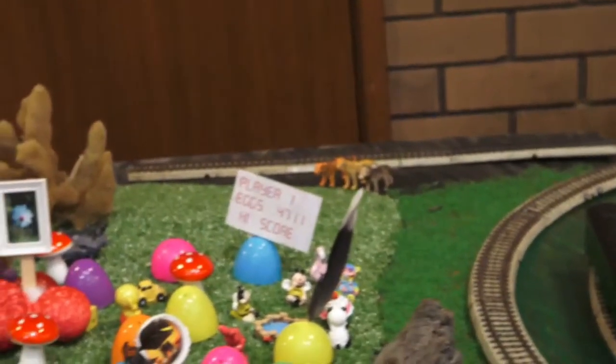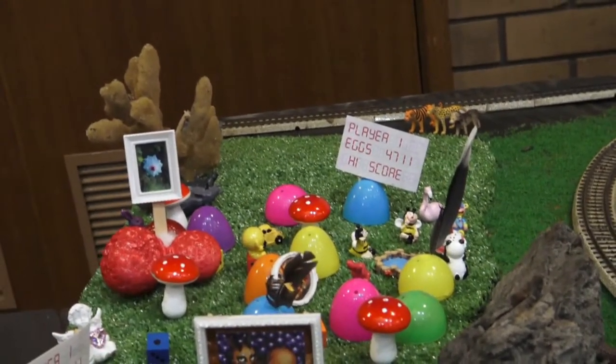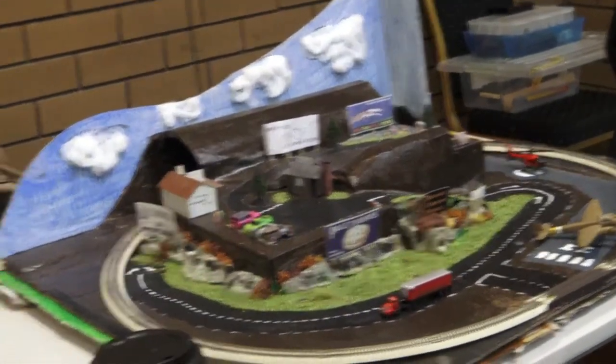And that's my comic layout for tomorrow. Oh, wrong. Fantastic, thank you.